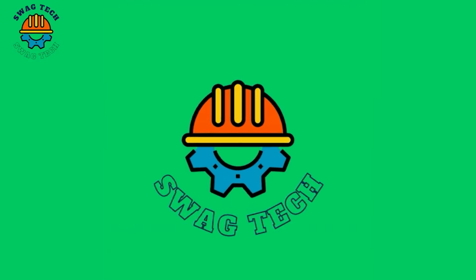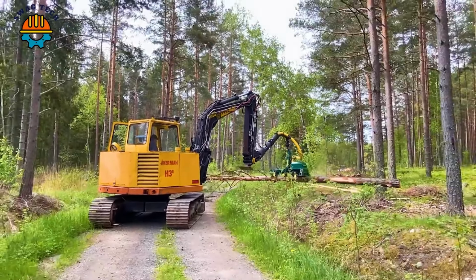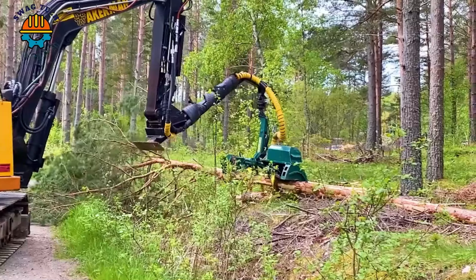Let's get into it. The Akerman F3B excavator is harvesting trees in the forest using the included BJM 350 wood harvester. Its harvesting ability reaches incredible speeds.